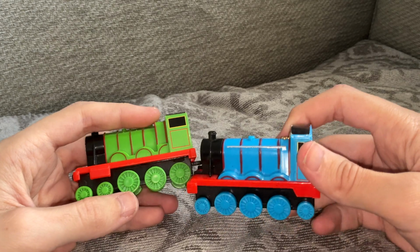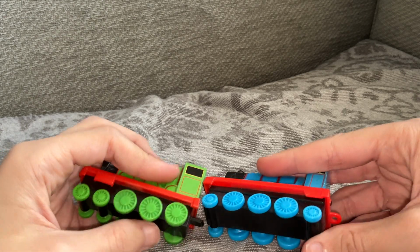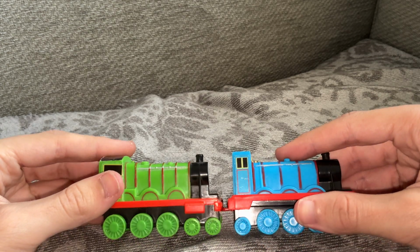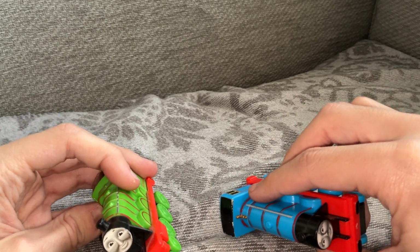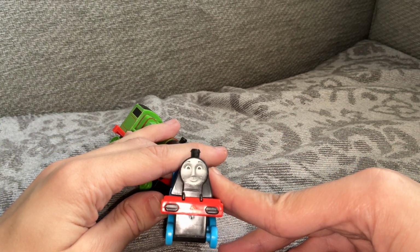I'm only making this video now to show you why these exist. So, well, I'm not into Thomas and Friends, I'm going to show you these toys anyway, and this will be my last Thomas and Friends video for some time now. But I want to make something about these guys. These are knockoffs.